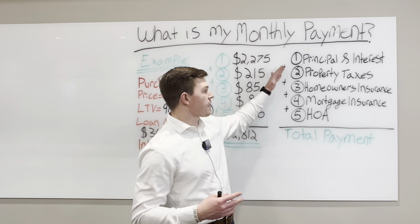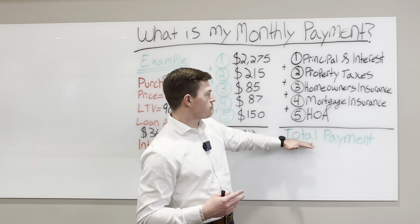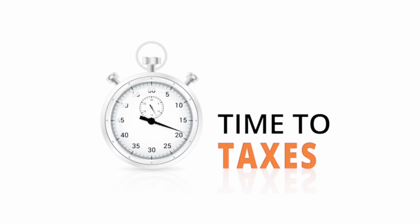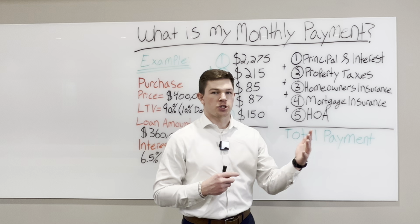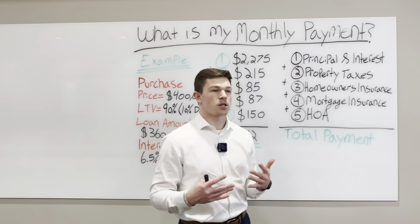Now, outside of that, we're going to get into several different variable factors that are going to affect your bottom line. So number 2, your property taxes. This is something you have to pay every single month, right? You're paying taxes to the government for owning a home. And this is something that's going to depend on where you live, right? So different parts of the country are going to change how much your property taxes are, as well as different counties.